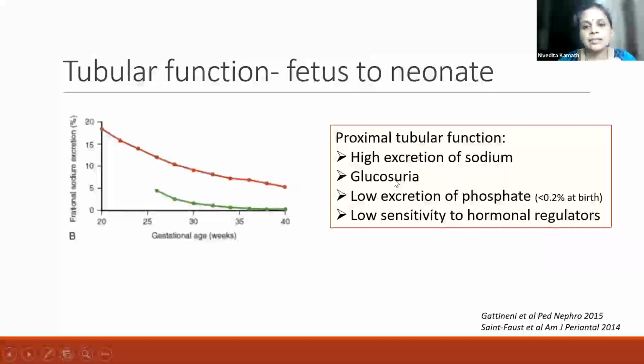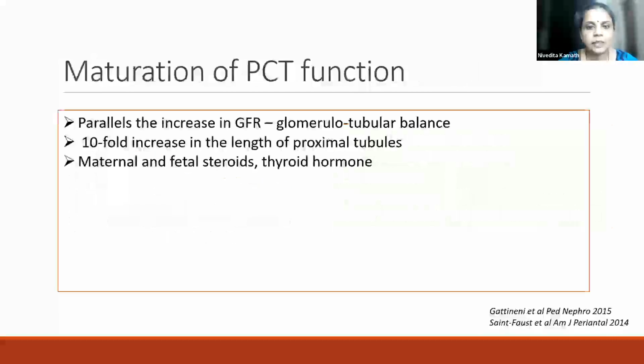Preterm newborns and some term newborns in the very early phase may have glucosuria because of poorly developed glucose transporters. There's low excretion of phosphate and low sensitivity to the hormonal regulators. So low excretion of phosphate is actually beneficial to the newborn because newborns require a positive phosphate balance for growth to occur. What happens after birth?